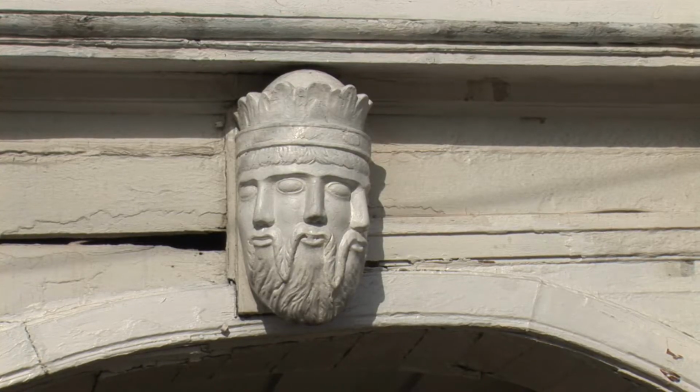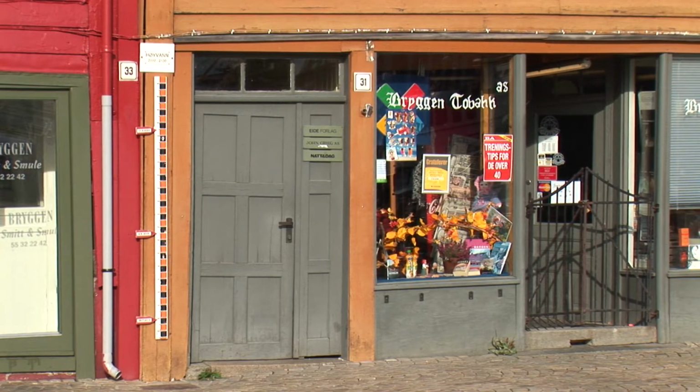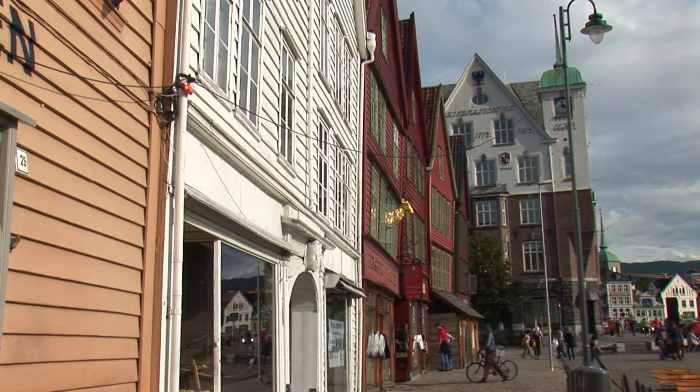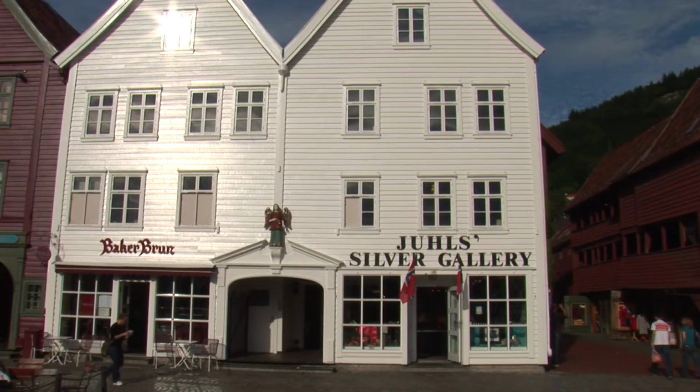In its present form following the 1702 fire, Bryggen, a harmonious old neighbourhood, illustrates the use of space in a court of Hanseatic merchants. It is a type of northern Fondako, unequalled by even Lübeck or Novgorod.